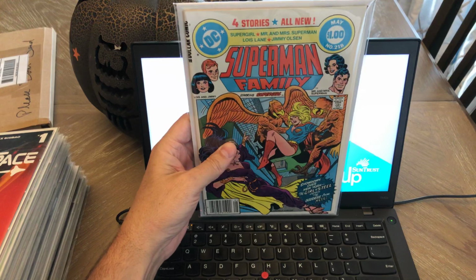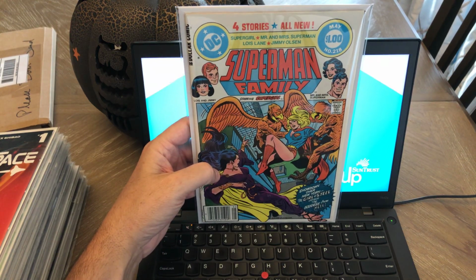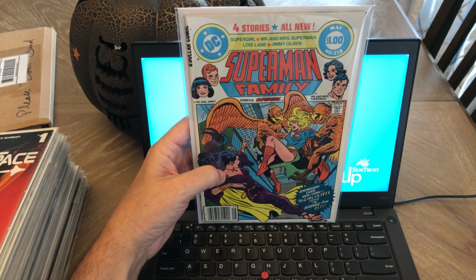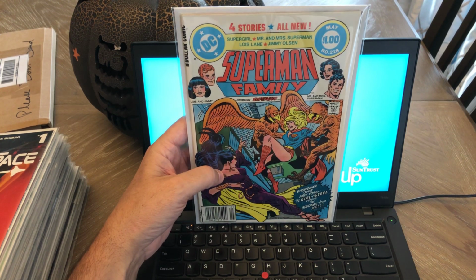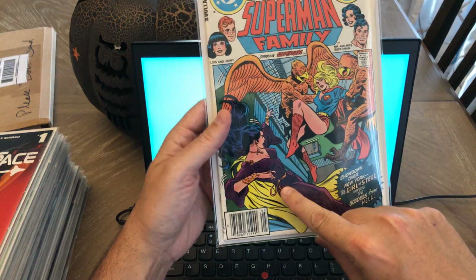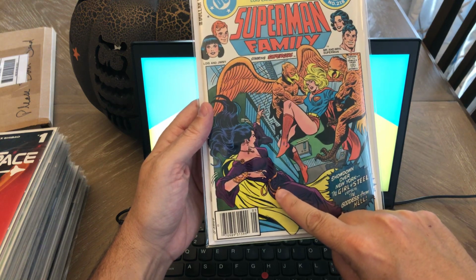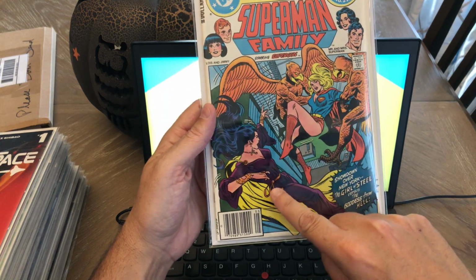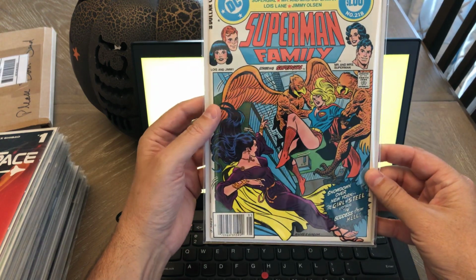Superman Family, number 218. This is the first appearance of Hecate. I don't know how to pronounce it. Hecate. That is the goddess of hell who was in the Witching Hour. That was the villain in Witching Hour in the Wonder Woman series here recently and the Dark Justice League. She's on the cover, and that's her first appearance in the book.